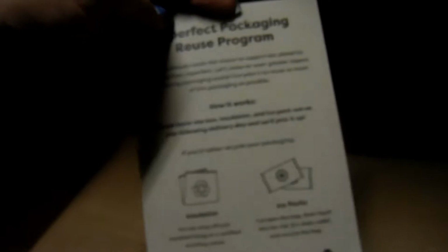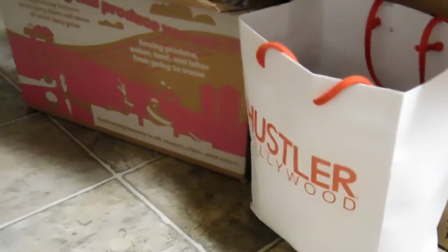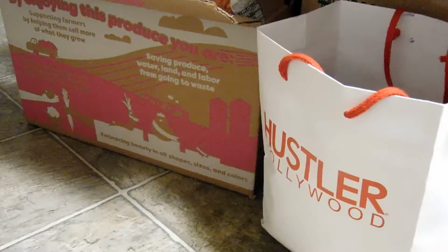I just included a little something here about reusing the boxes. Okay, so this is different than what I read in the email. The email talked about the box reuse program. I think they said you can donate it to like a food bank. But this is actually what I'd prefer: "Please leave the box, insulation, and ice pack out on your following delivery day, and we'll pick it up." Okay, great. That's good to know, because as you can see, I have other boxes here. Ignore that Hustler bag. It's not mine. It's my dad's. Anyway, just in case you're wondering.